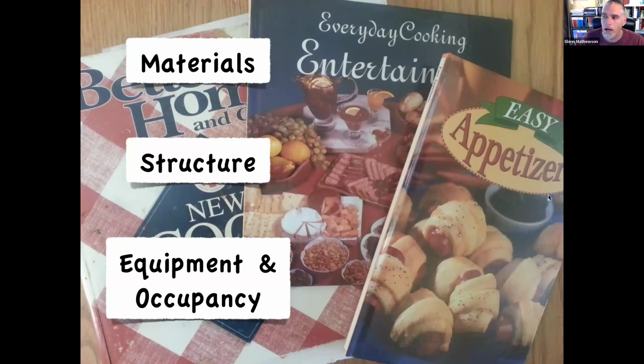So going back to the concept that the IRC has these subjects for materials and structures and equipment and occupancy, the IRC is really the most unique code book out there, more unique than any other I-codes. And that's because it truly has just the most beautiful history, going all the way back to the 1940s, right after that post-World War II time when we had a big need for housing in America.